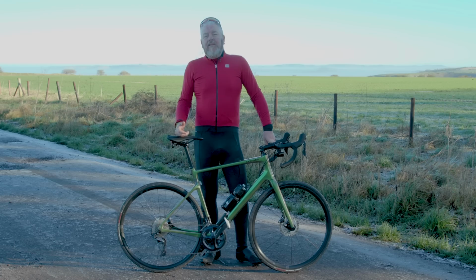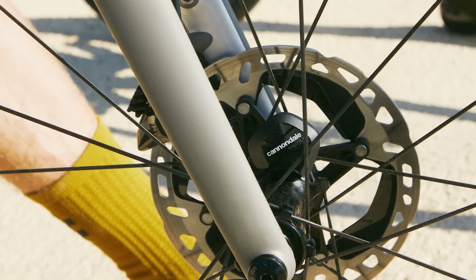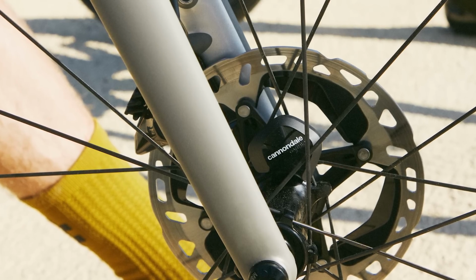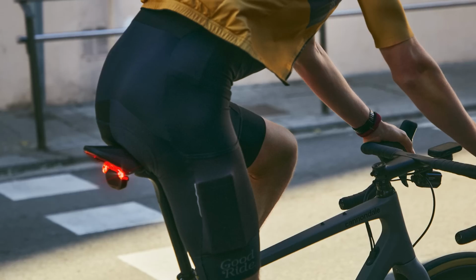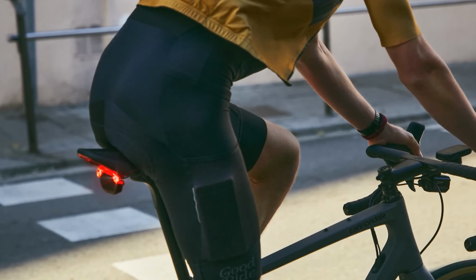Cannondale started bringing tech to their bikes a few years ago with the Smart Wheel sensor and app. These were designed in conjunction with Garmin. The Synapse takes the smart idea into a whole new realm with integrated lights and even a new Garmin-specific version of the underrated Varia radar system.